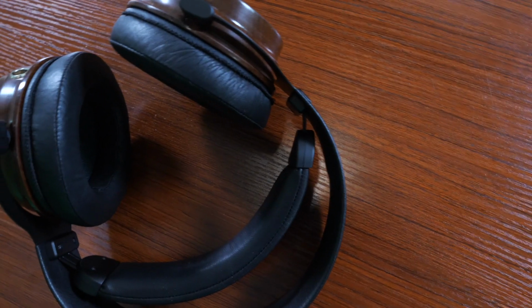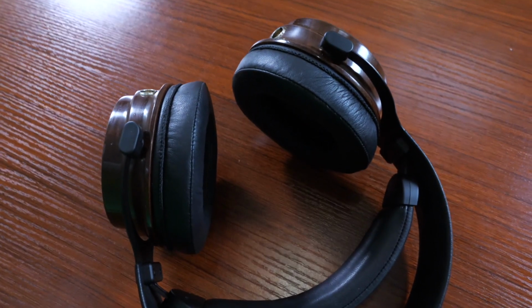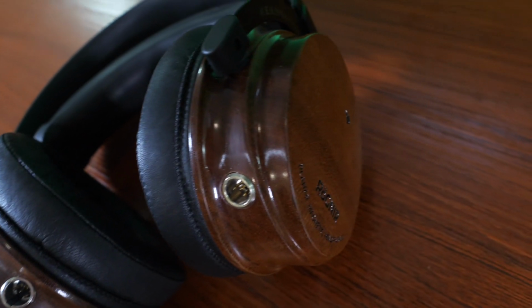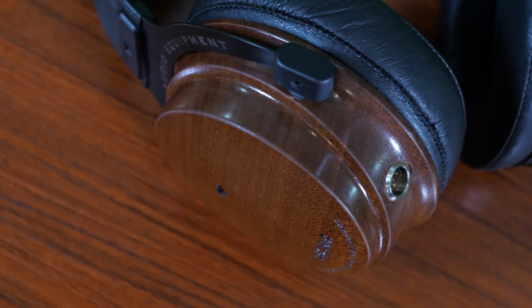These are Kennerton's first planar magnetic headphones, and as they say with all of their closed back models, it is supposed to actually sound close to an open back in terms of width. Kennerton actually designed their own 80mm driver for this from scratch. They wanted to combine the sounds of dynamic and electrostatic technologies.